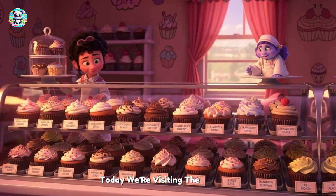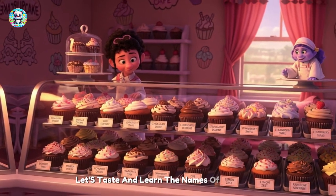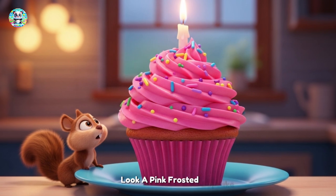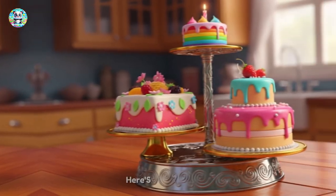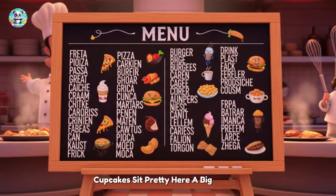Hello, sweet friends! Today we're visiting the Cupcake Cafe. Let's taste and learn the names of yummy things. Look, a pink frosted cupcake. Yum yum. Here's a shiny cake stand. Cupcakes sit pretty here. A big menu board.